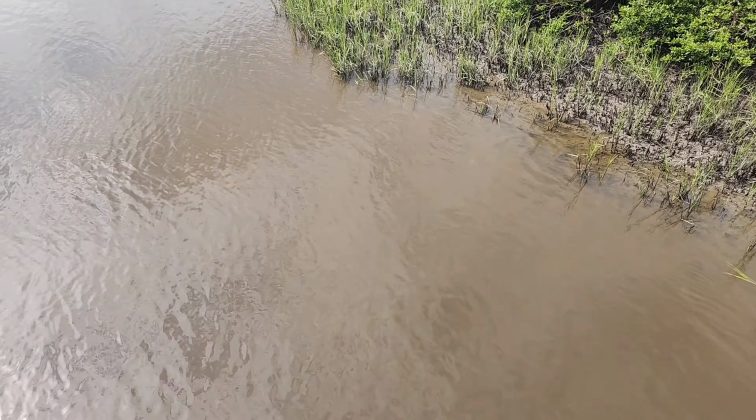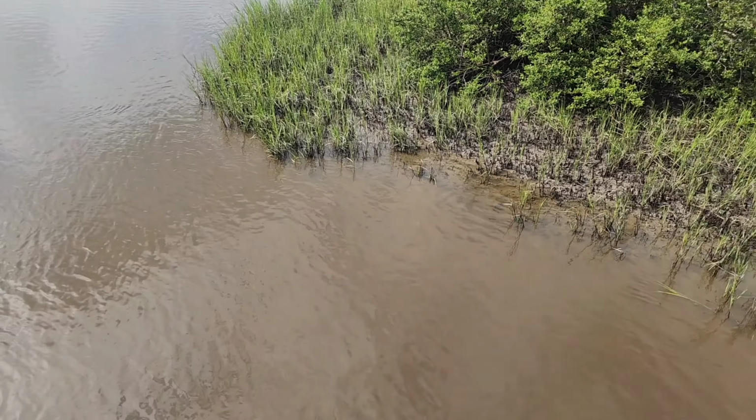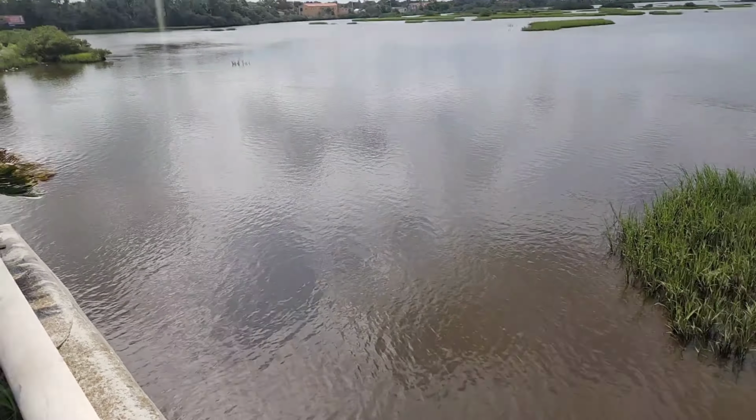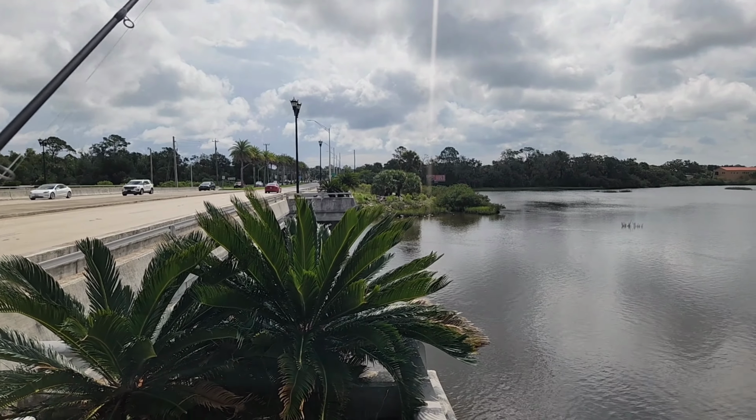Birds. Oh, I can't even see if there's fish from up here. I mean, it's not that clear, but we're gonna try to go to the middle over there. And it's starting to get hot. Whew. It's all good though. We're gonna put in that work. Stay tuned.